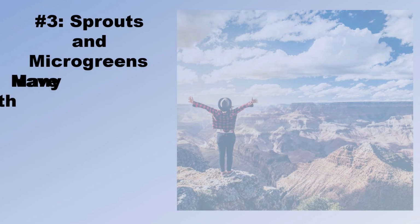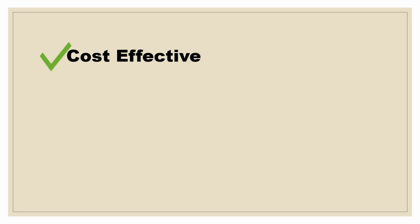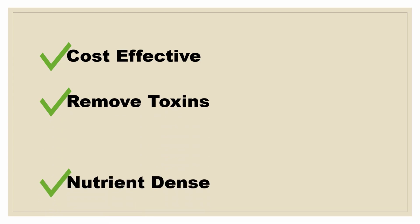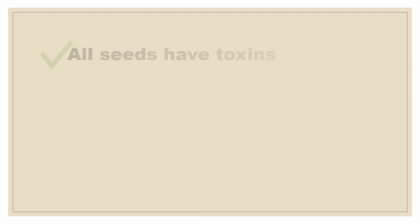Number 3, sprouts and microgreens have many health benefits. In addition to being cost-effective, sprouts and microgreens have some amazing health benefits. First, they help to remove toxins from the body, and second, many times they are far more nutrient-dense than their more mature counterparts. First, let's talk about how sprouts remove toxins.